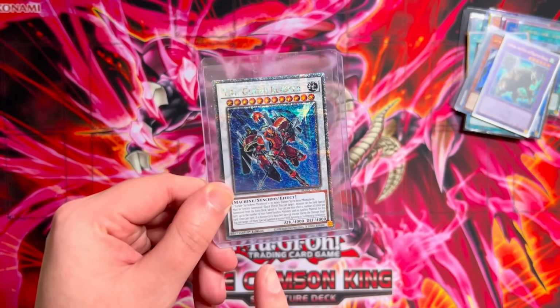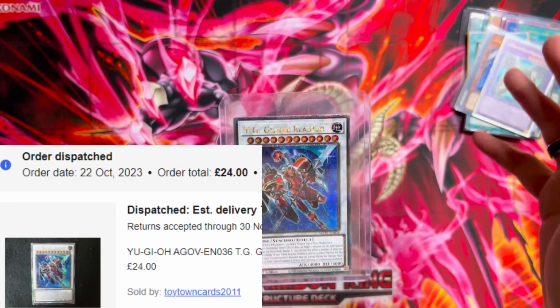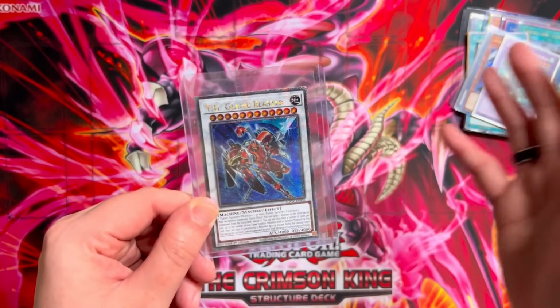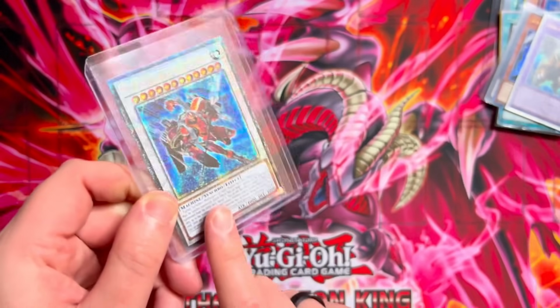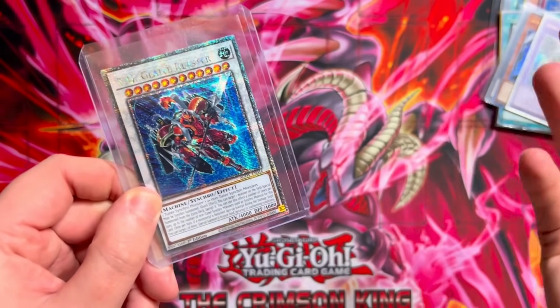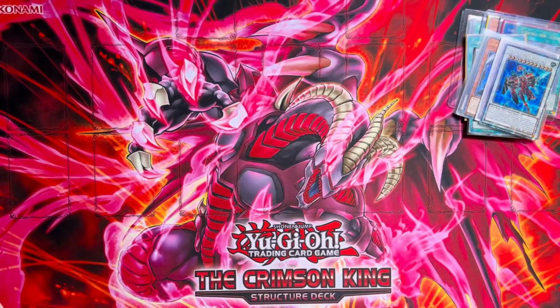We got this off of eBay for £24. Like I said, I thought any quarter century around that price point is very, very nice. However, I keep getting proven wrong because some of the Age of Overlord ones are just going down and down and down. This is one of them. I think this is like 15 to 20 pounds now. There we go. Very shiny. And I ain't going to complain too much because, you know, for the sake of $5, it's not a huge deal.